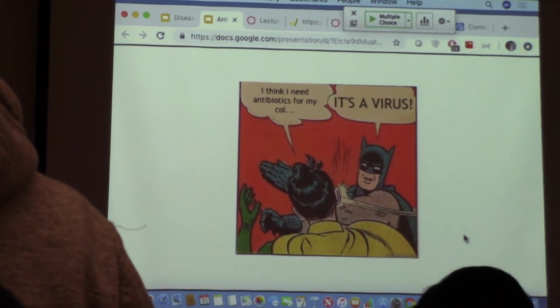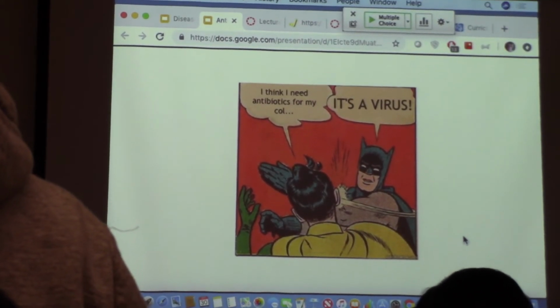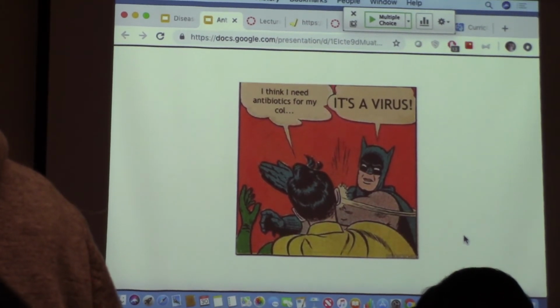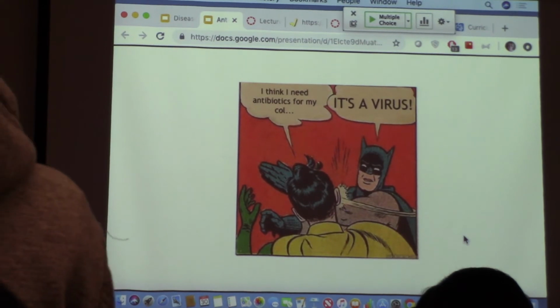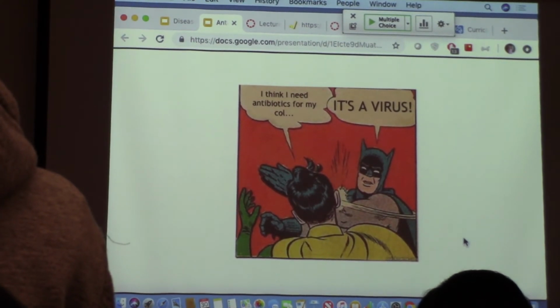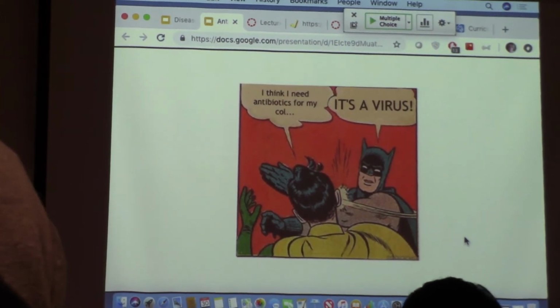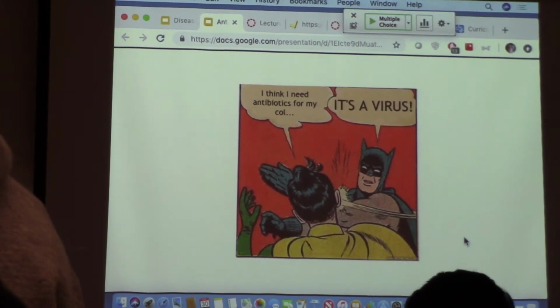Can you have both, like bacterial and viral? Yeah, you can. So someone who, for example, gets the flu is more vulnerable to getting a bacterial pneumonia. Last winter, I was sick for like 2 months. And until I got prescribed antibiotics, I was not okay. Right. So there are times when things develop into bacterial infections. There are definitely times when antibiotics will make you better.